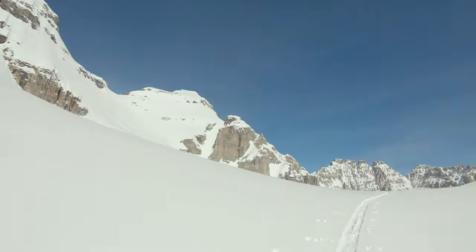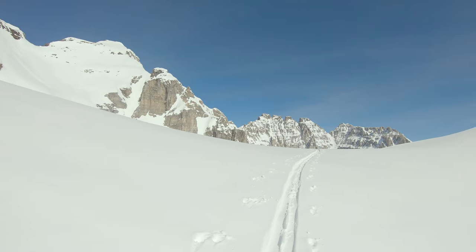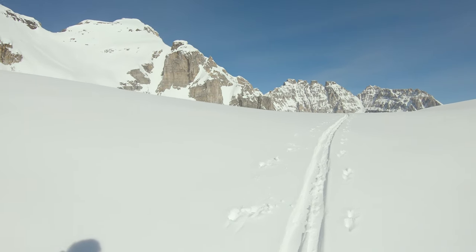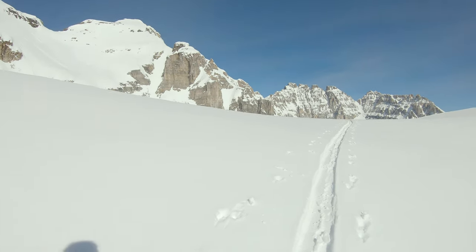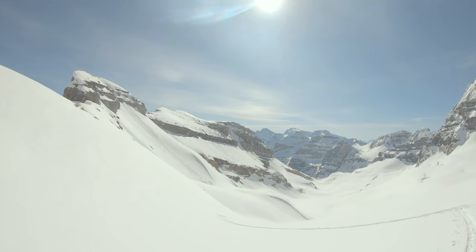Last few meters to the top here. Pretty amazing views. Check it out. Woo-hoo. So we're at the top of the col now, and it's hot, really hot up here.